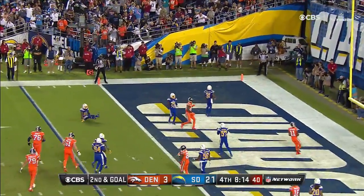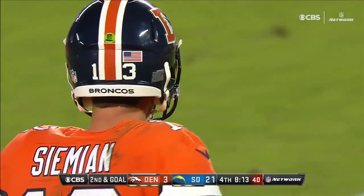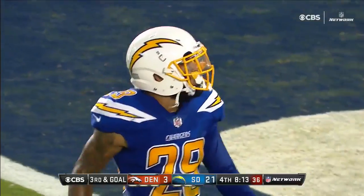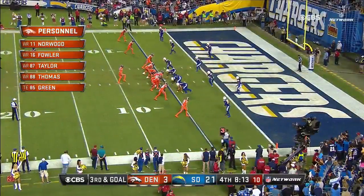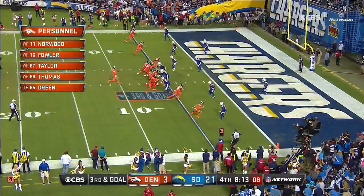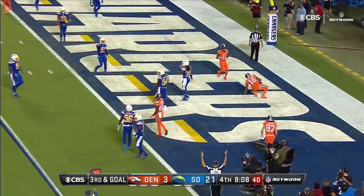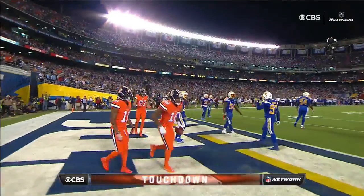Simeon, pass intended there for Thomas. But again, a San Diego player jumped in front of the route. Well, I think if he throws nothing here, I think he will kick the field goal if they don't get it. Simeon in zone, and it's caught for the touchdown by Benny Fowler.